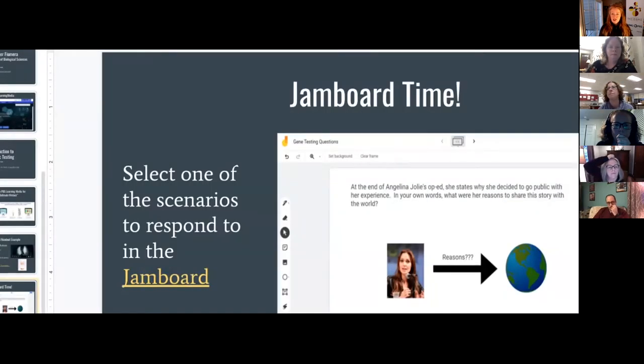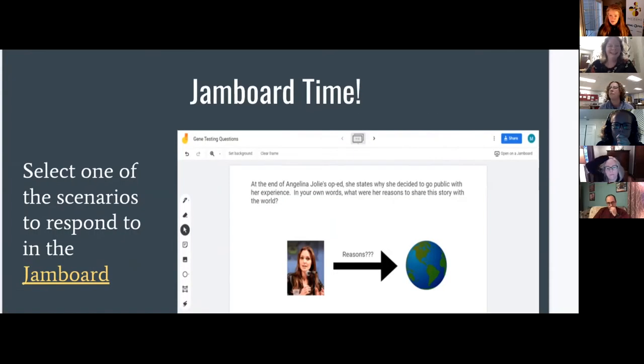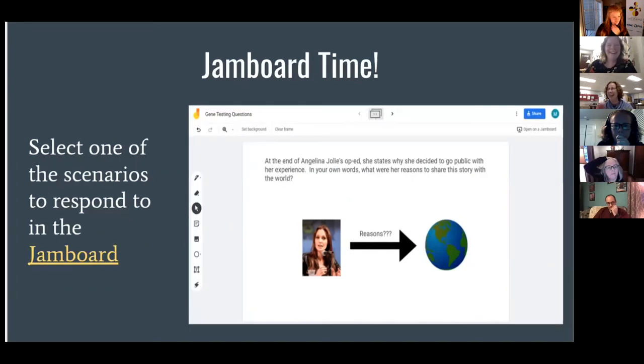I thought you were going to have a song to go along with the Jamboard time. Jamboard time. I was just noticing that when I was unmuted, my dogs weren't barking. So usually that's the only time they bark. Right?